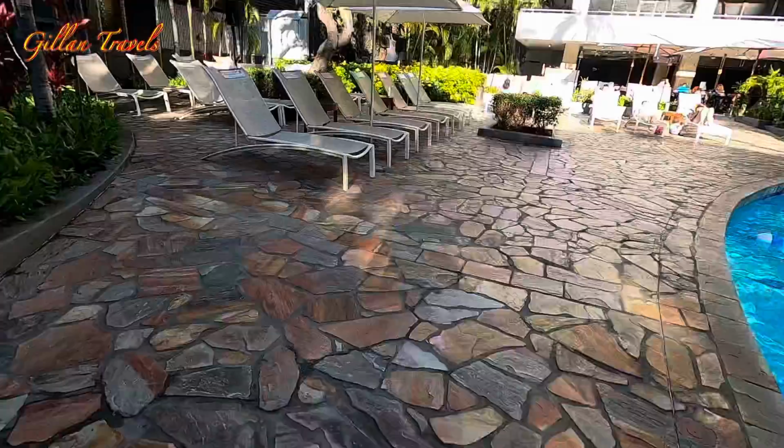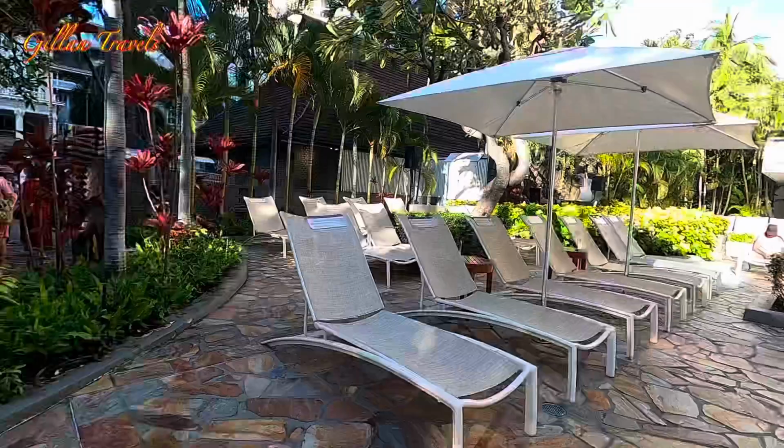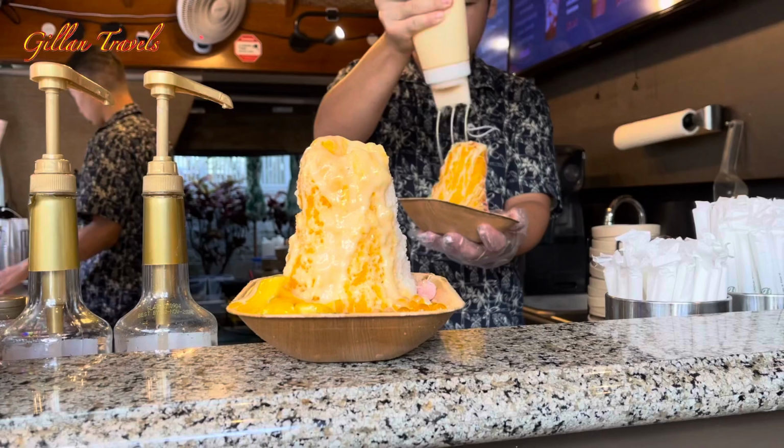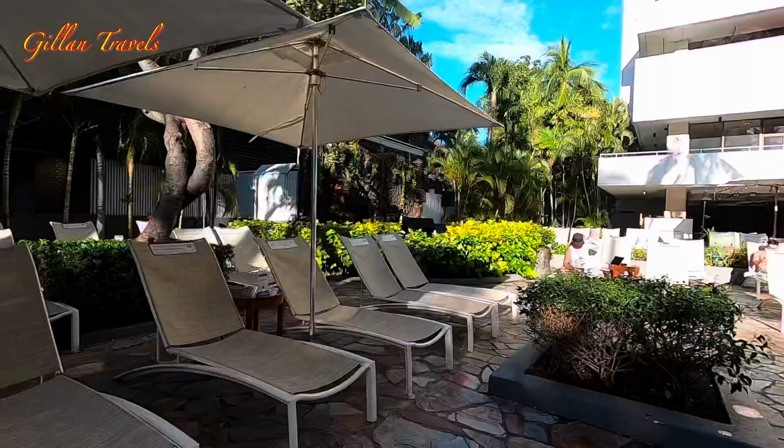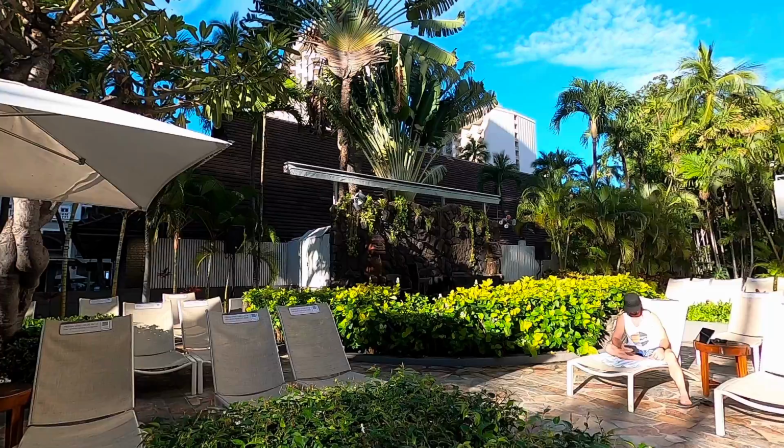This is the entrance or exit going to Kalakaua Avenue, and what I like the most is that there's an ice shaver stand here where you can buy a refreshment whenever you want. So it's just kind of nice because it's very close to the hotel. Many lounges and cabanas are available here, and at nighttime there is some entertainment. And this is the stage where they perform.